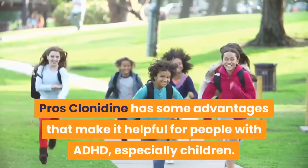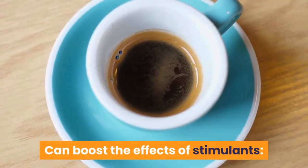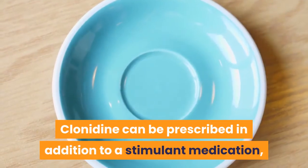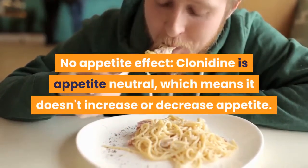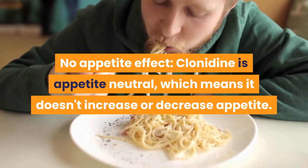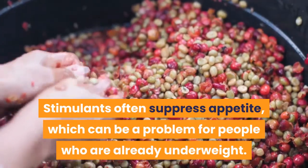Pros. Clonidine has some advantages that make it helpful for people with ADHD, especially children. Can boost the effects of stimulants. Clonidine can be prescribed in addition to a stimulant medication, which often enhances the effectiveness of the stimulant. No appetite effect. Clonidine is appetite neutral, which means it doesn't increase or decrease appetite. Stimulants often suppress appetite, which can be a problem for people who are already underweight.